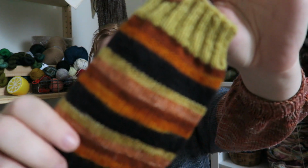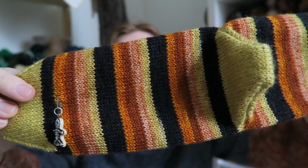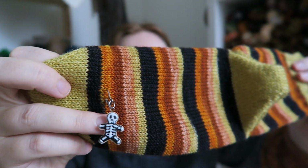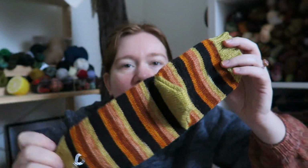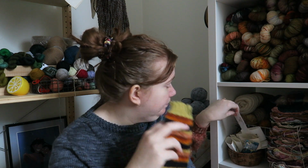These are so cute and so Halloweeny. There's my little stitch or progress keeper from Simply Serving. Spooky cookie. I love spooky cookie. These are so cute. This is a yarn from Nomadic Yarns, and it is the colorway Black Flame Candle.